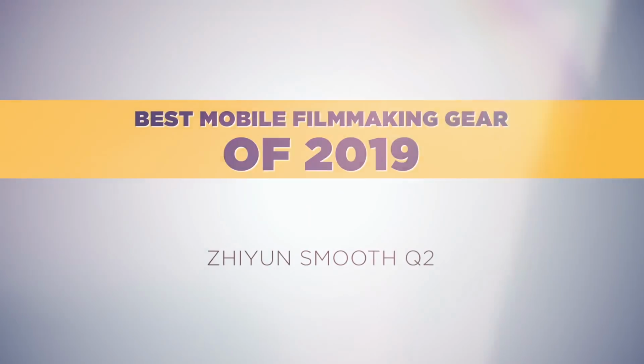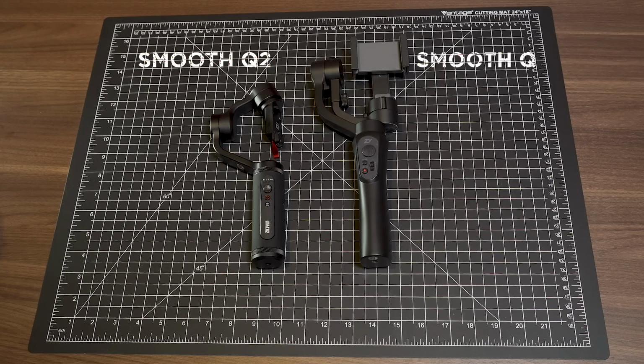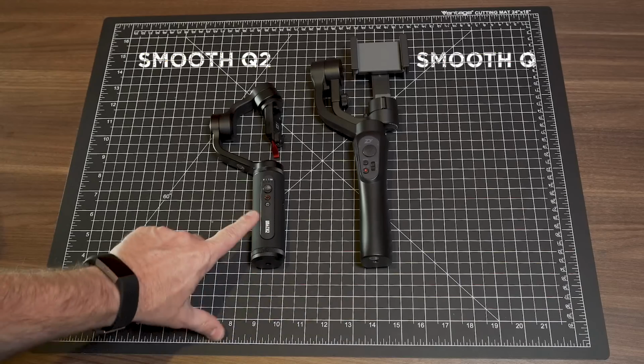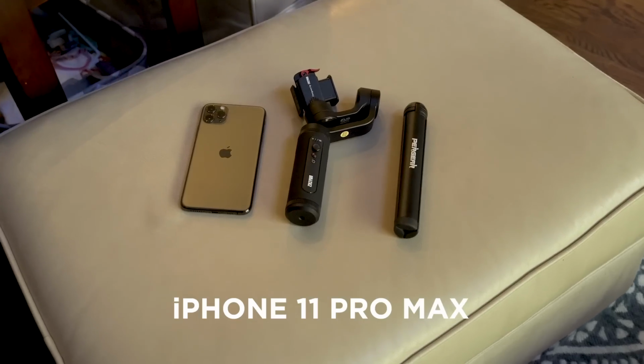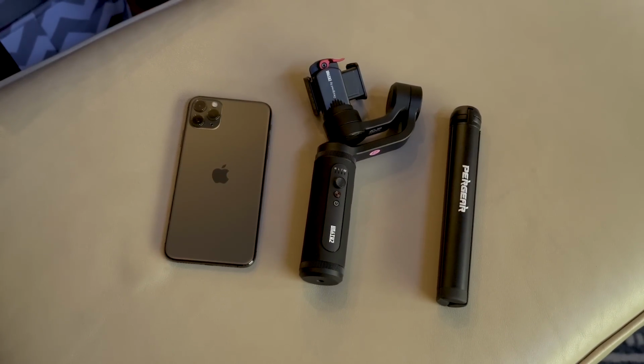All right, number 8, the Zhiyun Smooth Q2 gimbal. The original Smooth Q was one of my very first smartphone gimbals to own, and it was one of my favorite. I love the simplicity, and the gimbal really worked great. So when I heard Zhiyun was releasing this new Q2, I was definitely very interested. And this new version didn't disappoint.